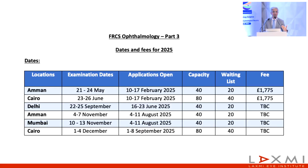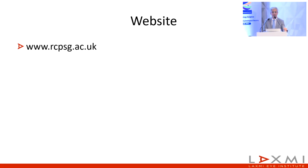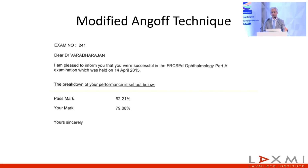And just for an example, these are the latest fees and dates for the third part, and you can see that 3 out of the 4 centers, actually there's a center in Bangalore as well. So there are 3 centers which are in India. So you have an opportunity to give this examination in India. So this is the website which will give you all the details, all the curriculum, the methodology, the dates, times, fees, etc., and how to apply.